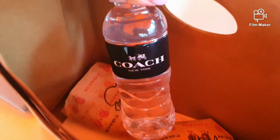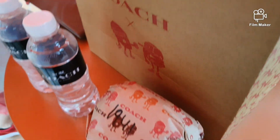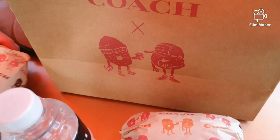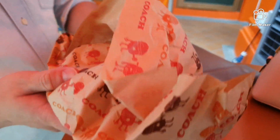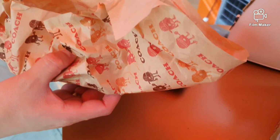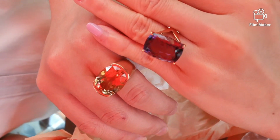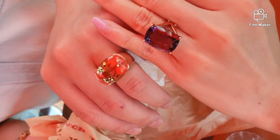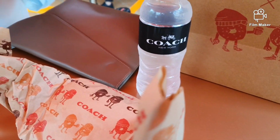Shall we dig in? Two of them. Burger. Another burger. Alright, so let's make space. See whether he cut it in half. Yeah, I think so. That's awesome. Shake it a little. And more yummy yummy.